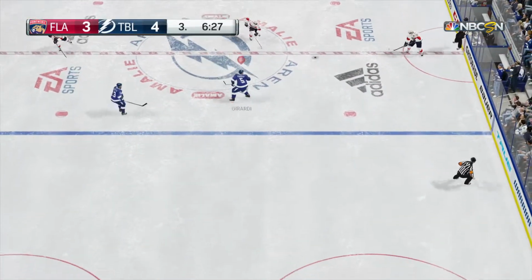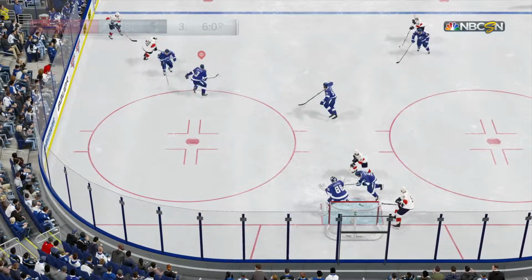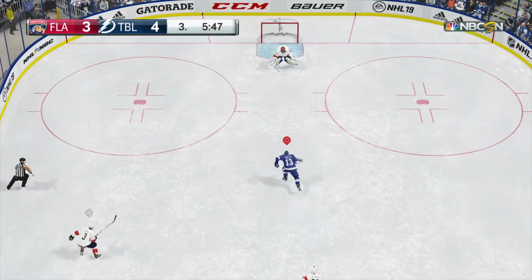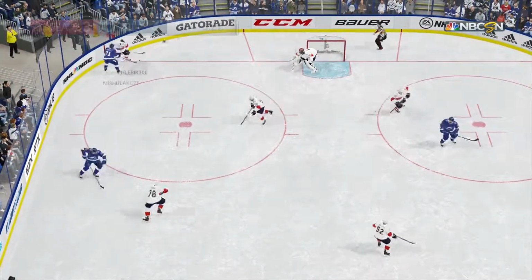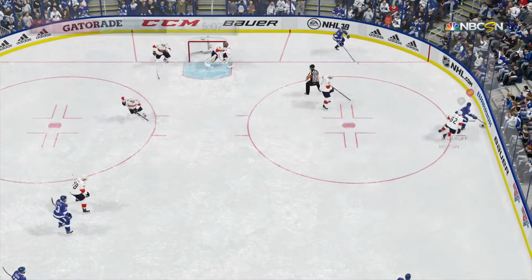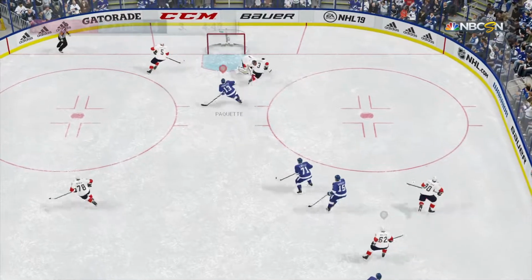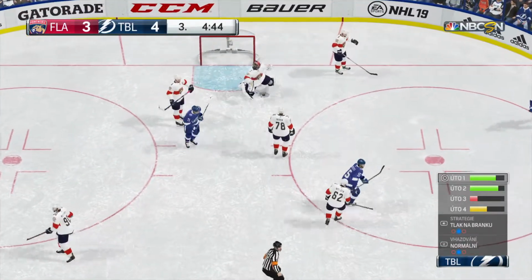Florida's got it in their own end, hoping for center. Got it right back. In all alone. Stands his ground on the breakaway. He lifts the stick and swipes it. Nice job. Strong play there. Wonderful stop. Puck covered.